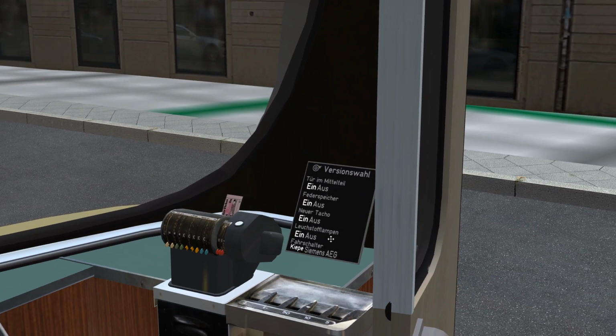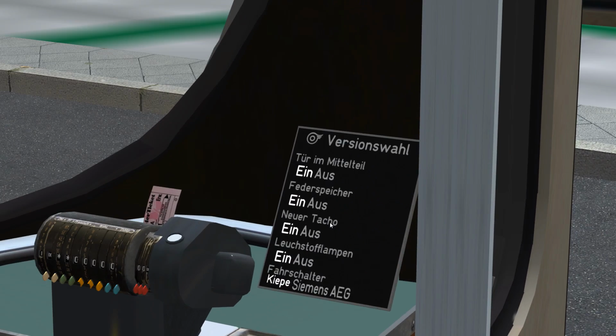On the right-hand side here, we have a little tool I built for myself, because this tram has different versions to work with. So you can switch there. For example, say, well, I don't like the door in the middle, so keep it out, throw it away. You can change the light on the inside to light bulbs.